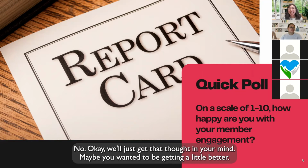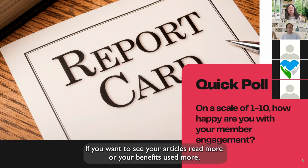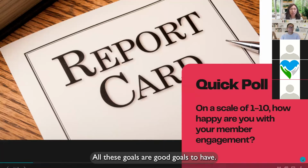Maybe you want it to be getting a little better. Maybe you want to see more attendance at your events. Maybe you want to see your articles read more, or your benefits used more, or your member forum used more, or more activity on your social media. All these goals are good goals to have.